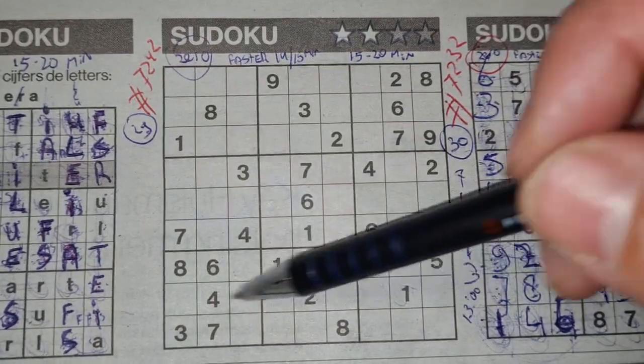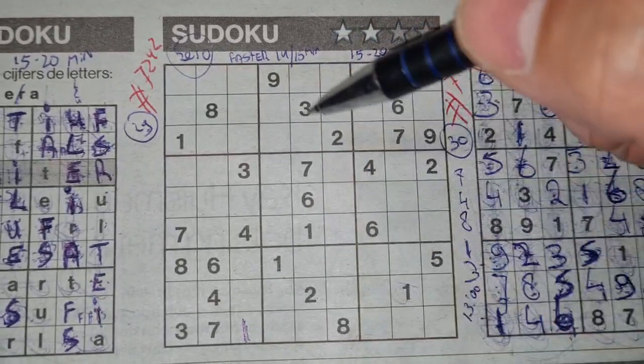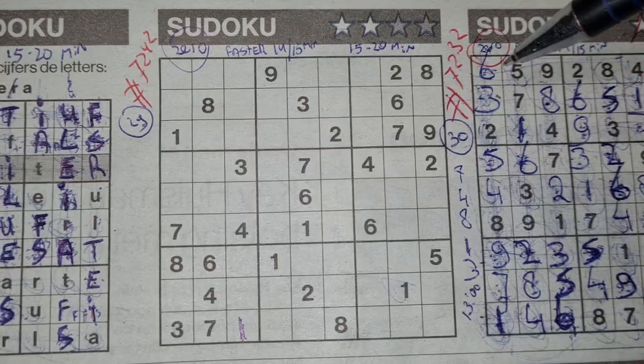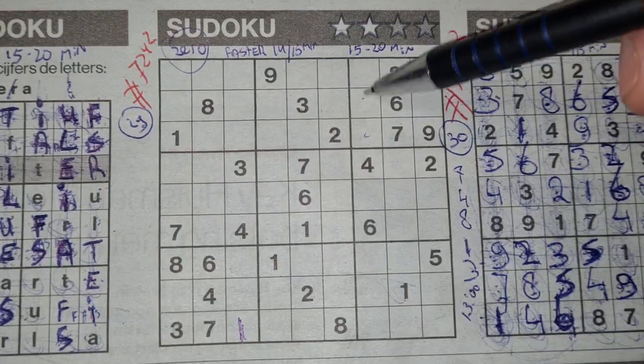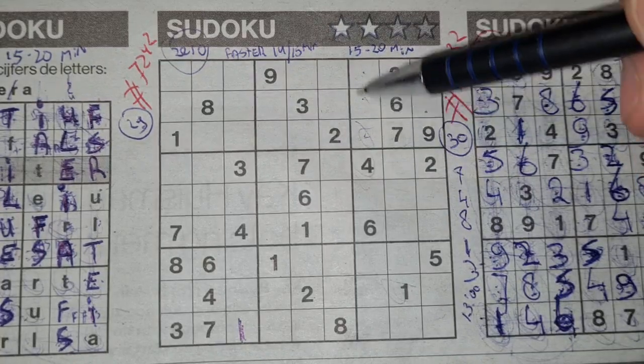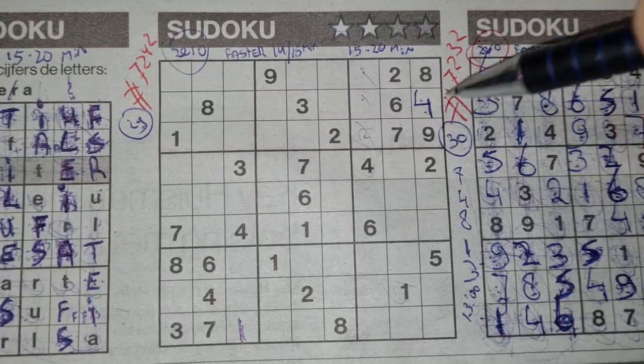One in this row, one in the row below. So last row, the only place left for the one should be there. Then 4 missing numbers in this big square. One of the missing numbers is 4. We have a 4 in this column, no 4 in these 3 boxes. So 1 box left for the 4 in this big square should be there.